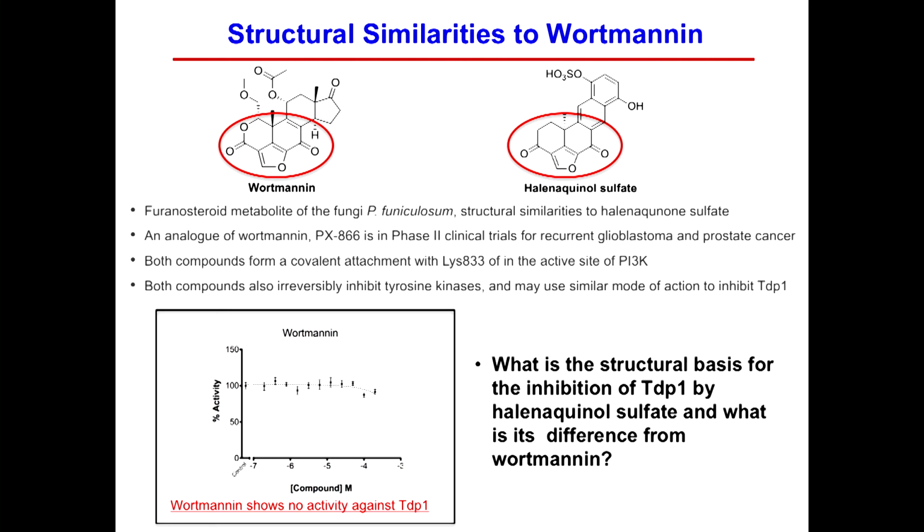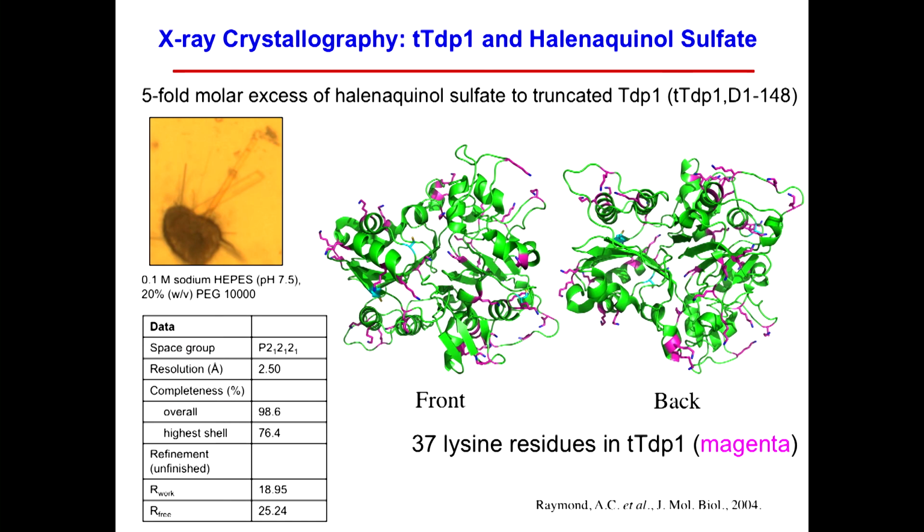So what is the structural basis for the inhibition? What part of TDP1 has a pocket that will fit halenaquinone but won't fit wortmannin? And how does that work? To get that answer, we were able to do structural studies, and what you see here is the three-dimensional structure of TDP1. We were able to get crystals. A colleague of mine, Tanush Mulwe, who worked in our laboratory, was able to get co-crystals of TDP1 with halenaquinone sulfate. Now, TDP1 itself has 37 different lysines, so there are 37 different possibilities that halenaquinone sulfate could bind.